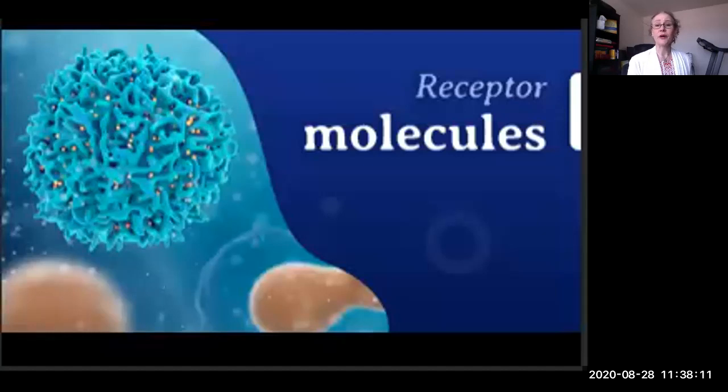Lymphocytes are distinguished from other cells by their capacity to recognize foreign molecules by means of receptor molecules. A receptor molecule is a special protein whose shape is designed to fit foreign molecules. And you can think of this kind of like a key that fits into a lock. Any foreign material that binds specifically to a receptor molecule is called an antigen. This sounds like one of those comic book villains, doesn't it?